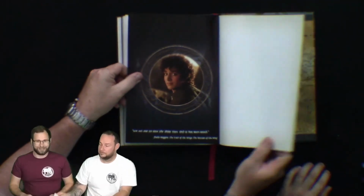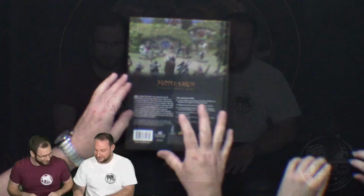The end. There and back again. That's been the Scouring the Shire, our book review. Overall thoughts, if it wasn't already very, very obvious, I really, really love this book.